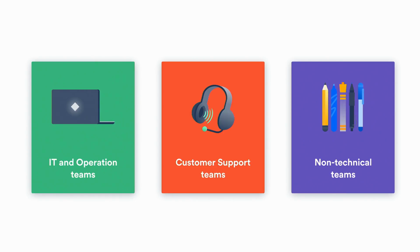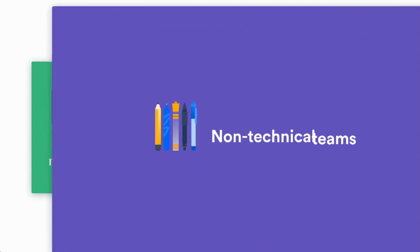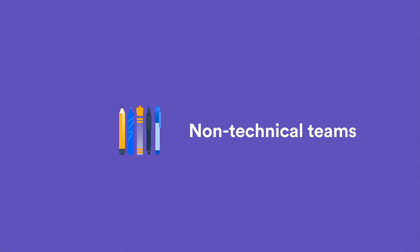But then as time goes on, we see more and more people in the customer support space also using Jira Service Desk to manage supporting their clients or their customers. And very recently, we actually started to see a lot of customers using Jira Service Desk for their non-technical teams. And that's what I'll be talking about today, these non-technical teams.